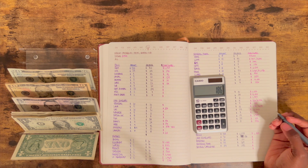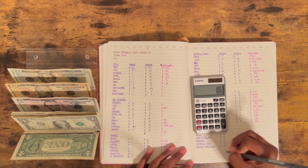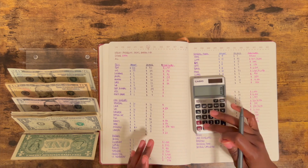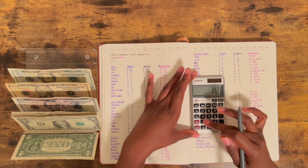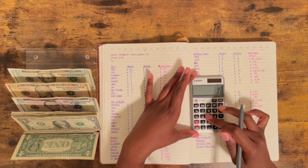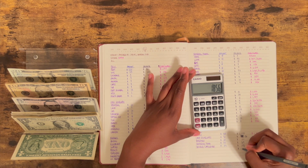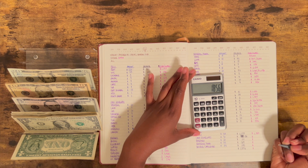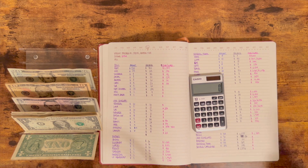Oh, you know what I should do? I should do like for all of it, what I've saved in the last 3 weeks. Let's see. Just, I'm curious. So for this month, the last 3 weeks, I have saved $18.56. That's actually really good. It's almost $2,000. But most of it is because it's bills.